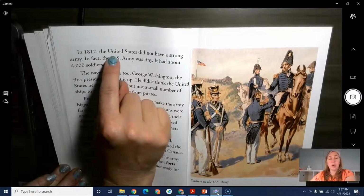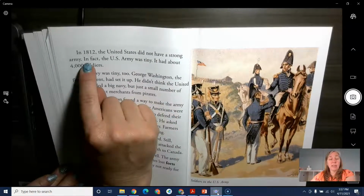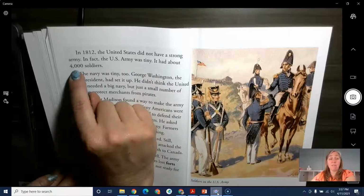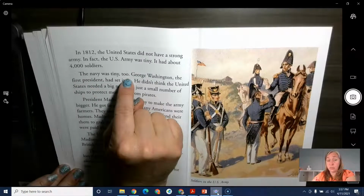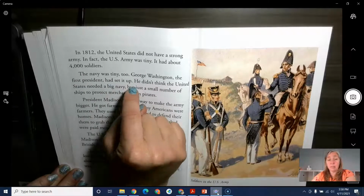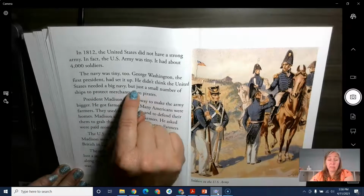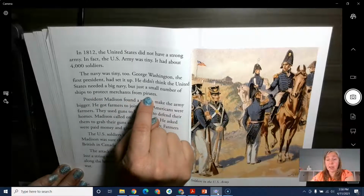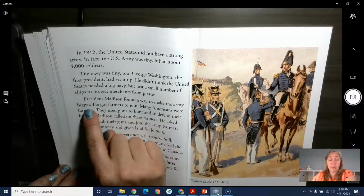In 1812, the United States did not have a strong army. In fact, the U.S. Army was tiny. It had about 4,000 soldiers. The Navy was tiny too. George Washington, the first president, had set it up. He didn't think the United States needed a big navy, but just a small number of ships to protect merchants from pirates.